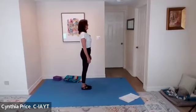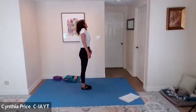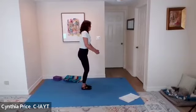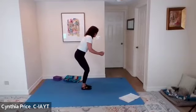When you're ready to inhale, pull both shoulders up to your ears, so shoulders go up. And then when you're ready to exhale, bend your knees, drop your shoulders down, and move the body into that elbow shape.